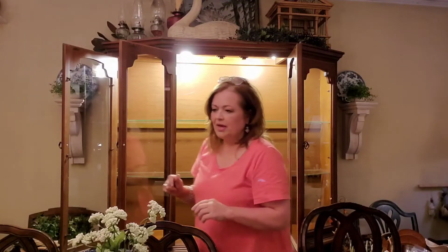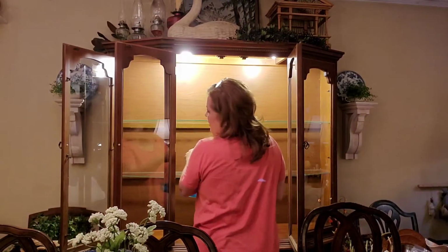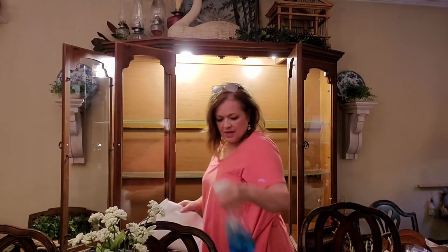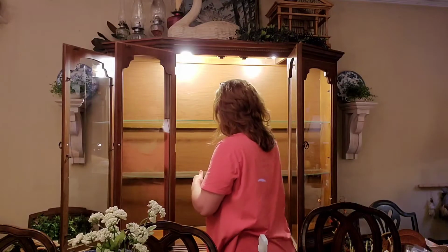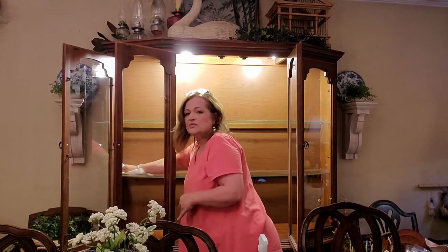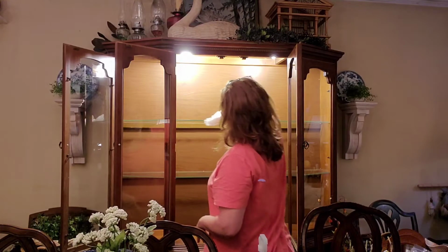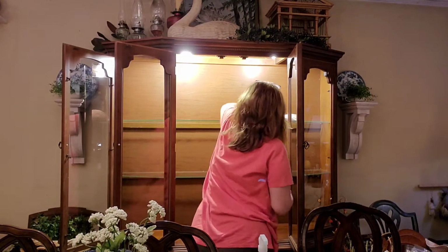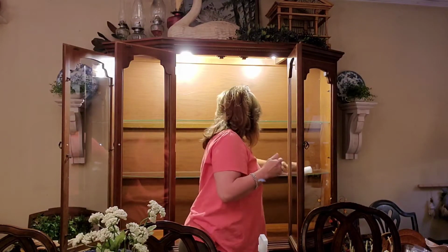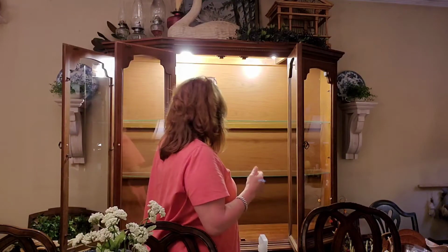Okay, so now I'm going to go get my glass cleaner. I love the aerosol magic glass cleaner. I like it the best, but I'm not sure how, in an enclosed situation, there's dust on these glass shelves, but there is. It actually looks like little bits of dried flowers, and I haven't had any dried flowers in here. Heavens, who knows? I sure don't.